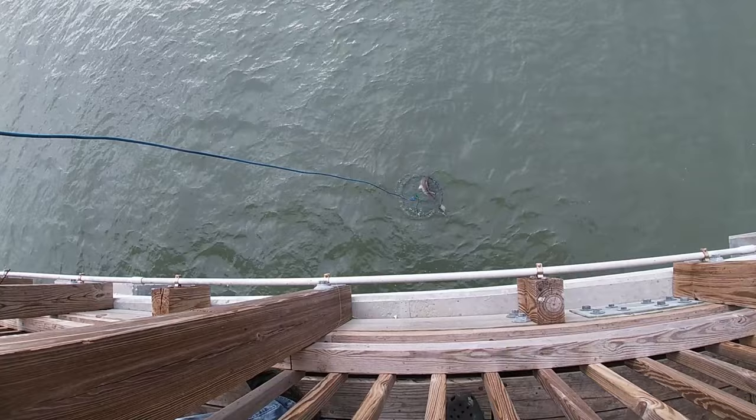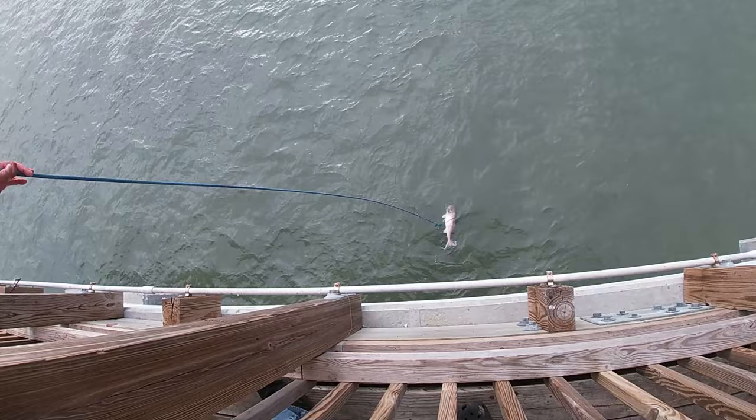His head's pinned right underneath the steel part there.